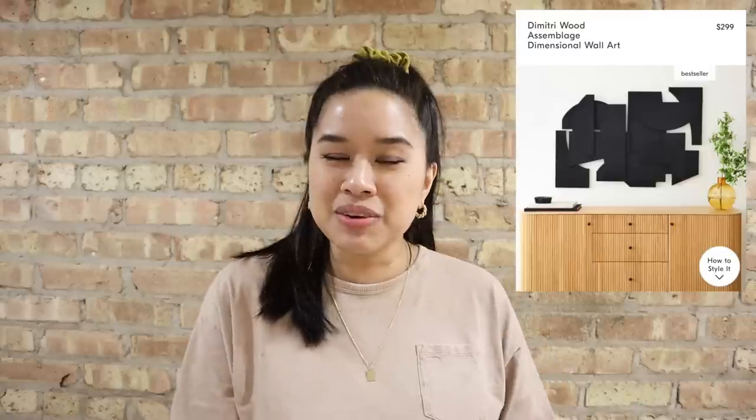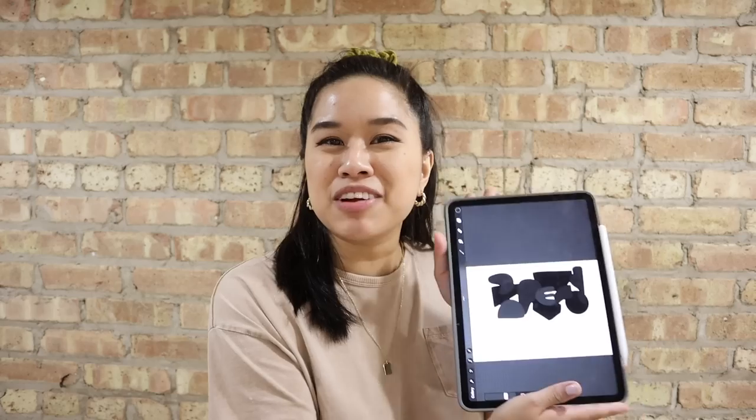And I was very much inspired by this piece right here that I saw from West Elm. It is originally $300, but you guys know that I always love a good challenge, and I always want to make something custom that's unique to me. So I did draft up my own version.